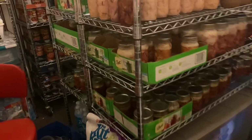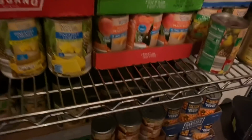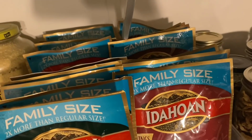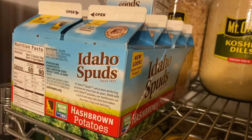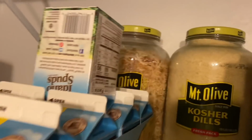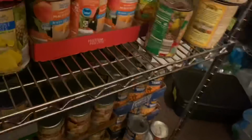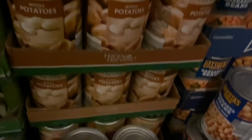Let's see if we can identify what she put versus what I have. First thing she said was potatoes. I have these canned potatoes down here. Up here, I have dehydrated potatoes, potato buds, and there's some potatoes back there as well, like for mashed potatoes. And then I have some home fried potatoes here, hash brown type potatoes, and more hash brown potatoes in the back. So I want to say that I have potatoes covered, and I usually buy a 10-pound bag of potatoes every month for Mr. Biggs and myself to use fresh.